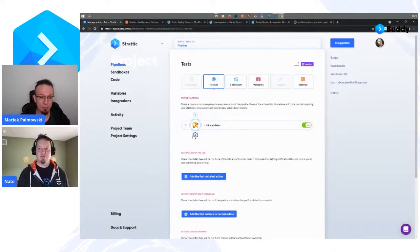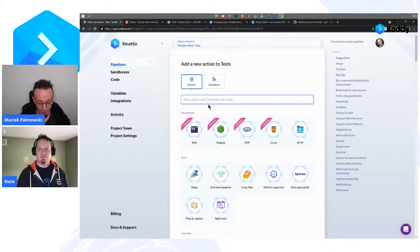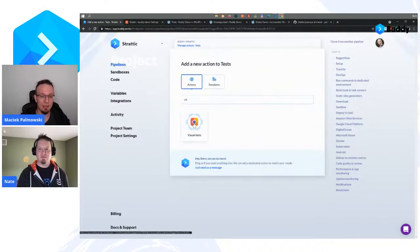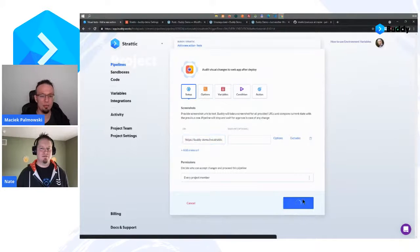Okay, the next step, because we have really few of them, is visual tests. This is really a nice one too. This just compares screenshots. So if something changed on our website, it will give us a chance to approve or not approve this change.